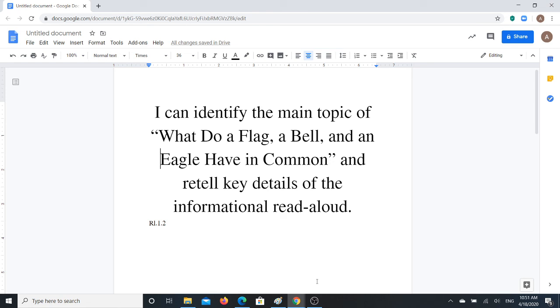Thank you for joining me today. This was lesson 12 of A New Nation. Our learning goal was: I can identify the main topic of what a flag, a bell, and an eagle have in common, and retell key details of the informational read aloud.